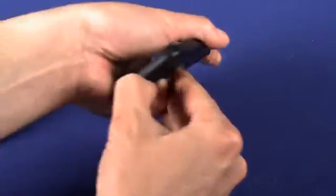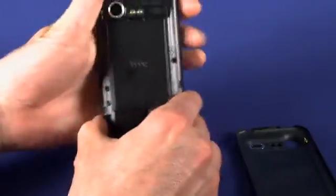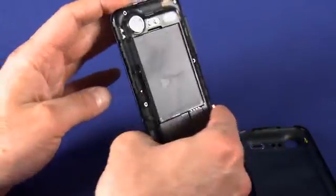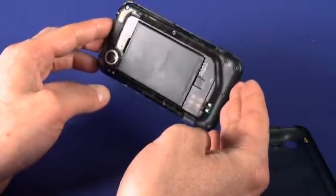Now, one little neat feature that I kind of liked, if we take the back off here, and again, a small little thing, but you can see a semi-translucent plastic case here that gives you a little bit of a glimpse into the phone's guts. So, like I said, a small feature, but neat nonetheless.